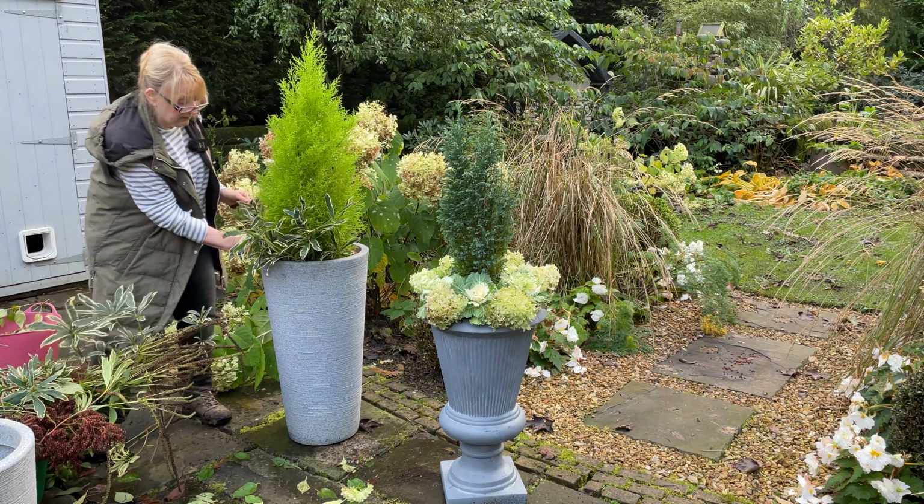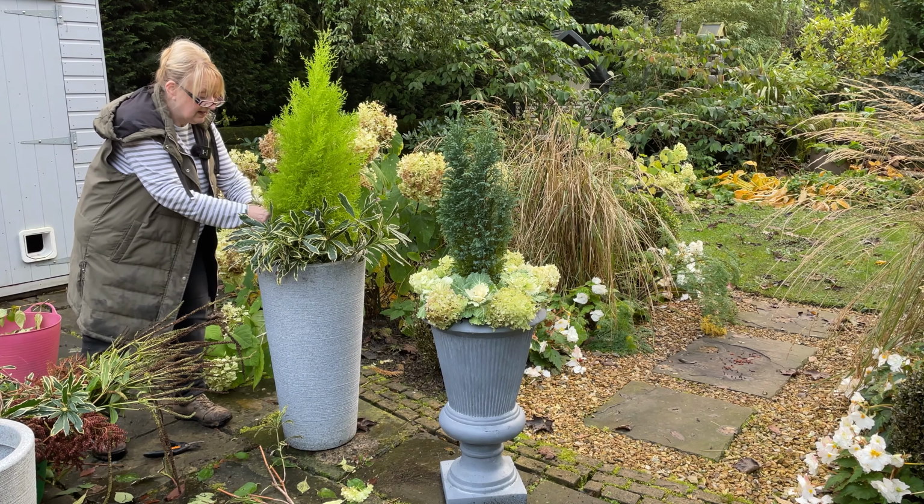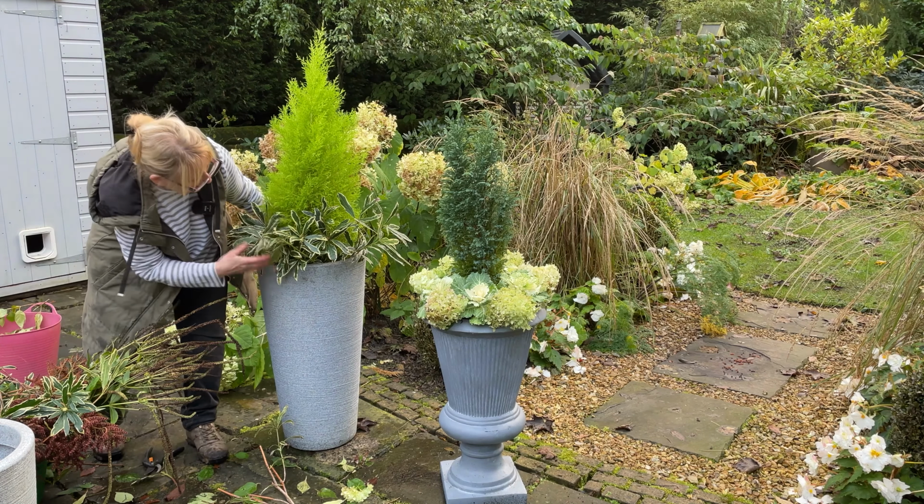And then it's just a question of adding whatever else you've actually cut back. Trying to get a nice long one for this side so it matches the other. Oh, I think that looks good. I quite like that. Right, so around the rest of it, I'm going to add hydrangea flowers.